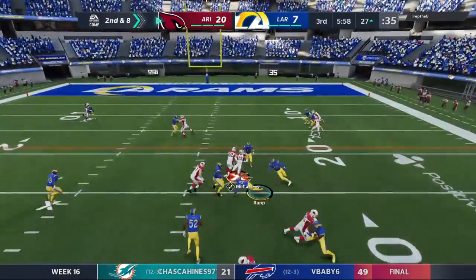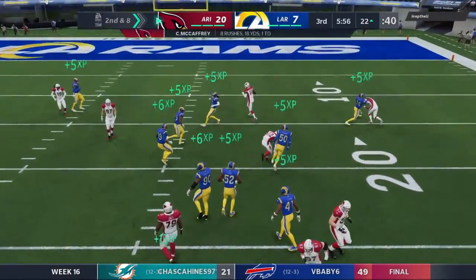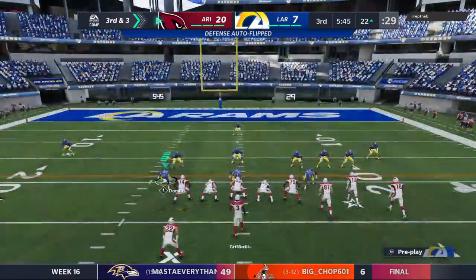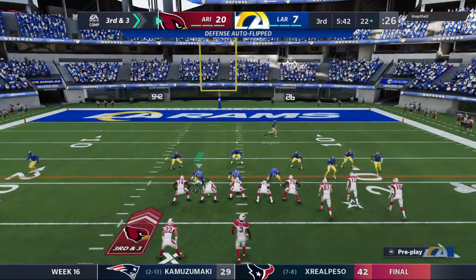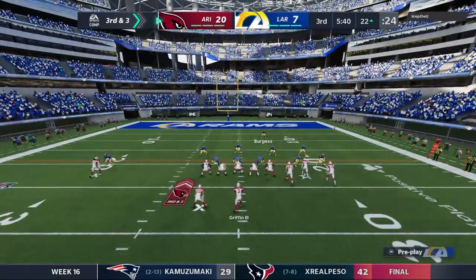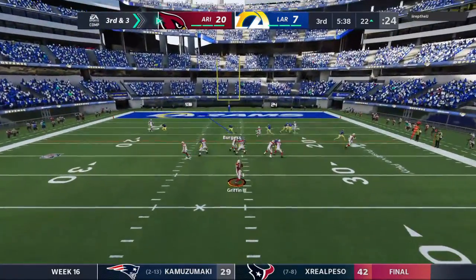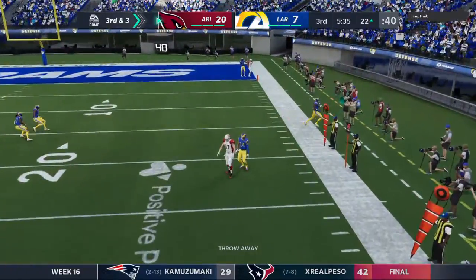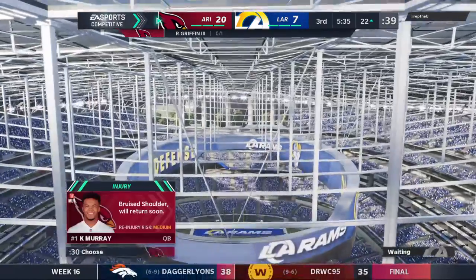Shotgun handoff down to McCaffrey. It'll be a gain of 5, but still about 3 yards shy of the first down marker, and now it's third down. 5 yards on the play. And it's a first throw for the backup Griffin. Flushed out right. And his first throw since coming in is incomplete.